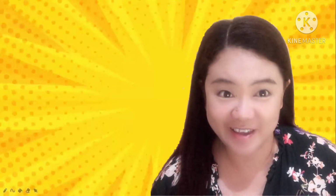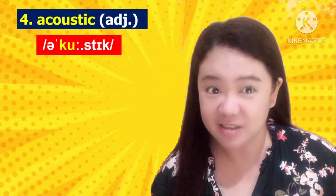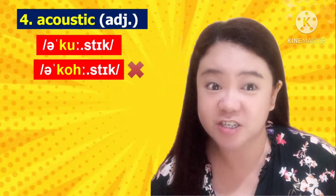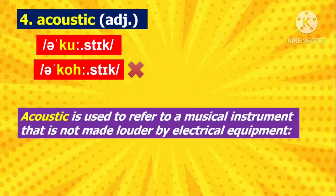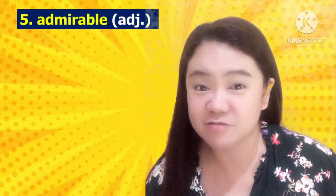Our fourth word is... Yung mga mahilig sa gitara, alam nyo to, alright? It's acoustic. Hindi siya acoustic, alright? No, no, no. It's not acoustic. Acoustic is used to refer to a musical instrument that is not made louder by electrical equipment. Acoustic.